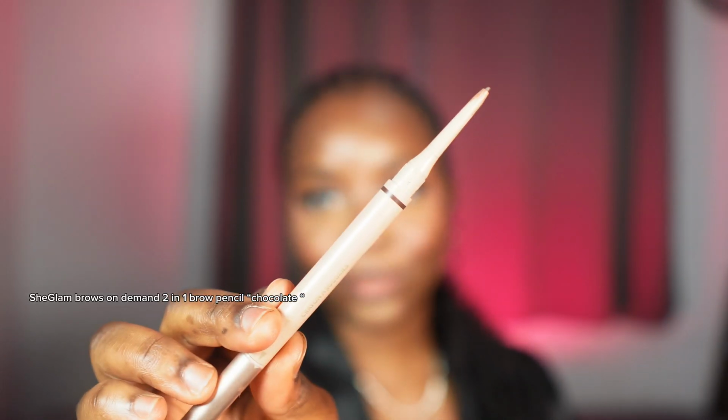I use the She Glam Brows on Demand 2-in-1 brow pencil. This is my favorite brow pencil. Anyone who wants to argue should argue with their ancestors, but I love this pencil. It's cheap, it gets the job done, and I think this is in the shade Chocolate. I'll fill my brows off camera and I'll be back. I've already set my face. Like I said, I don't really have much time, guys.